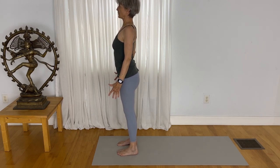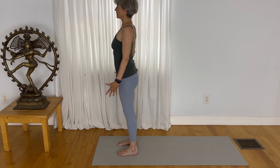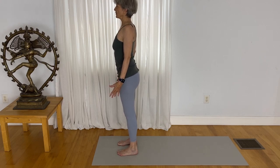Allow your breath to create this feeling of openness. As you create more fullness in the upper chest, see how your movements now can serve that openness with more fullness to your breath.